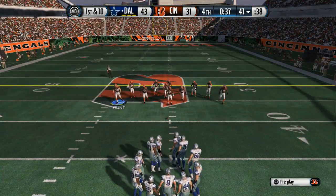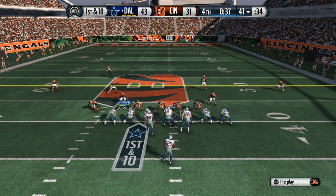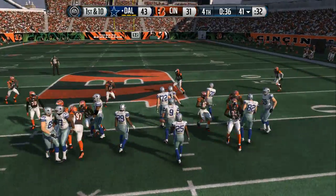Now on first down, every snap crucial the rest of the way. Two tight ends on the field here. Takes the knee.